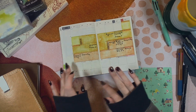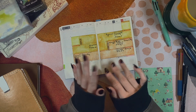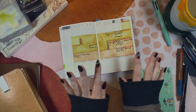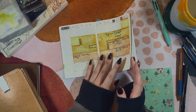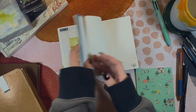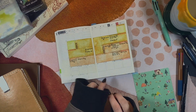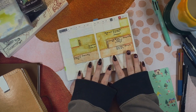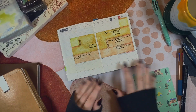My plan with this is that I'm just going to kind of keep an eye on it, see when things are coming up, and then look into what these particular transits are supposed to mean, and then compare that with what I felt like on the given day. And I can also be making some notes in here if I feel the need to make notes. And that's the plan. I think this is going to be a practical way for me to learn some astrology.